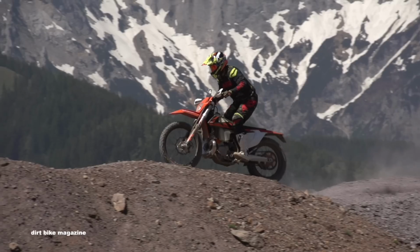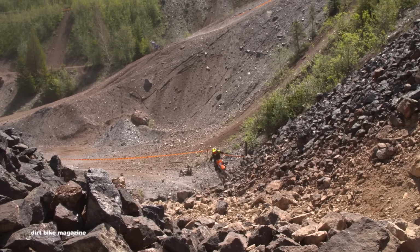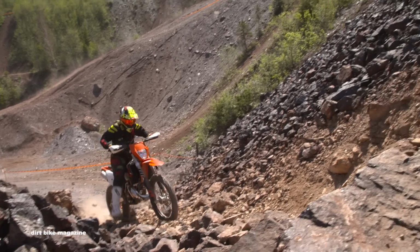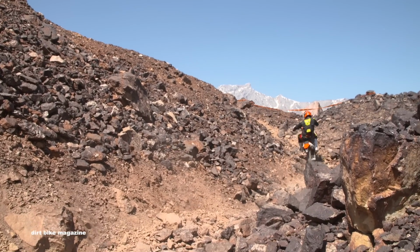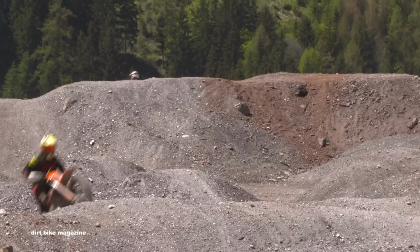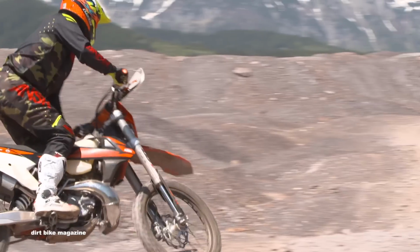The WP Explore 48 fork that we first saw on the 2017 models received some updates for 2018, with new outer tubes designed for more sensitivity and less stiction with reduced weight. Also, the settings have been revised for a stiffer feel. To match what's been changed up front, in the rear, the WP Explore PDS suspension has stiffer settings as well.